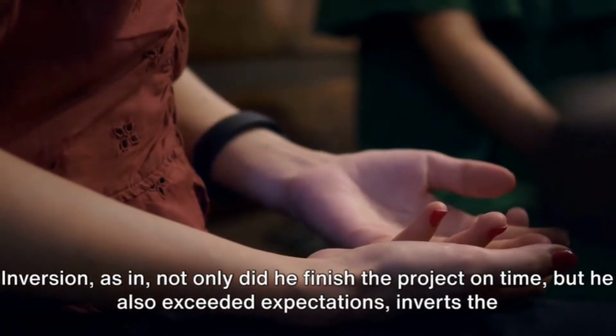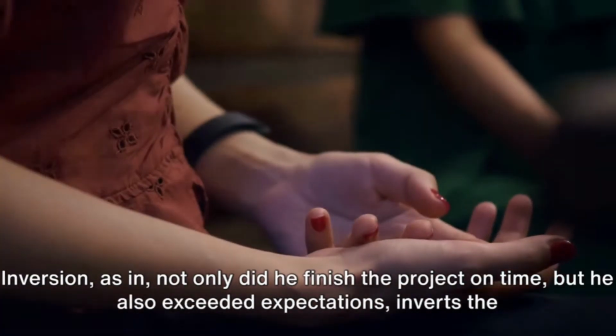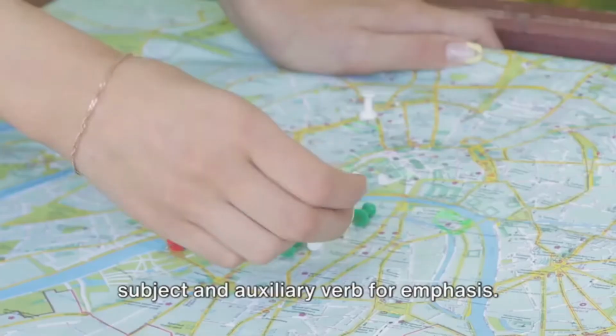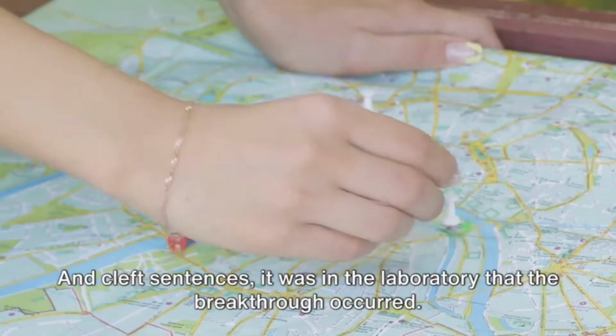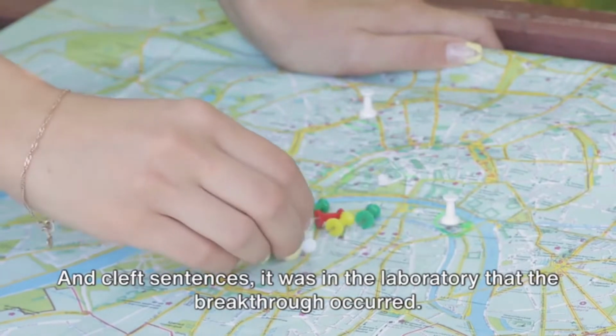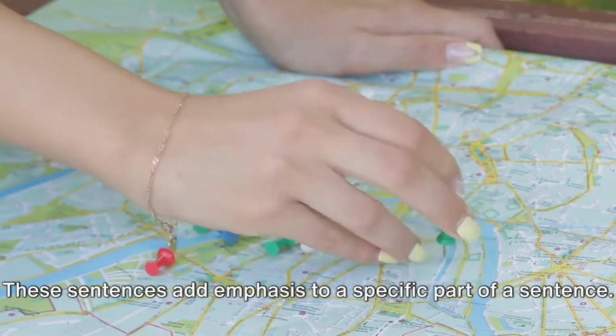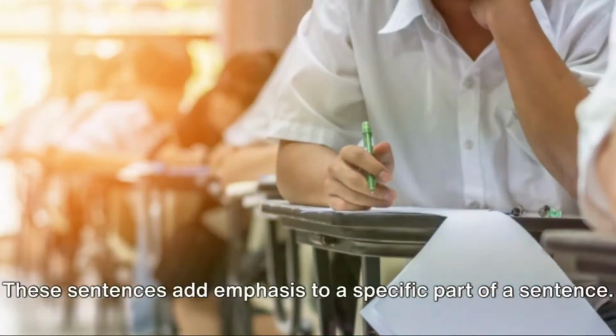Inversion, as in, not only did he finish the project on time, but he also exceeded expectations, inverts the subject and auxiliary verb for emphasis. And cleft sentences? It was in the laboratory that the breakthrough occurred. These sentences add emphasis to a specific part of a sentence.